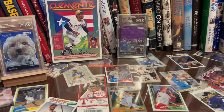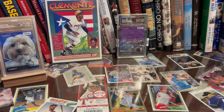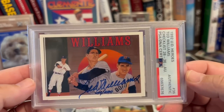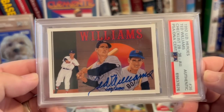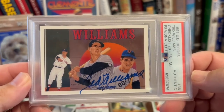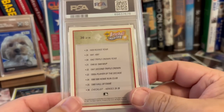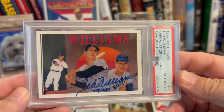All right, now we're gonna get into some cards. I've got a lot of cards to show in my 50 best. Let's start with these because these are just awesome. 1992 Upper Deck Heroes. This is an insert that came in packs. It was the first series of pack-pulled autographs; this series kind of started it all. And here's the Ted Williams. Not cheap. I got this at the National last year, I believe. I bought it from Ash, actually. So there's the Williams.